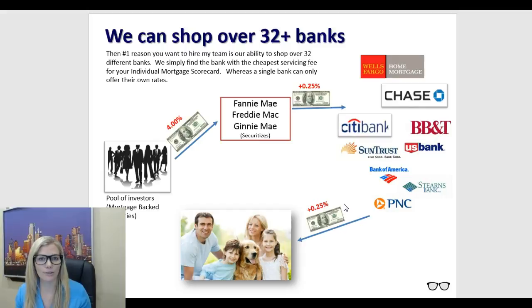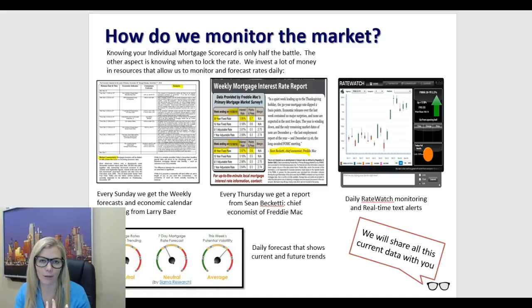My business is 100% based off referral of mouth. You don't see me advertised on billboards or on commercials or anything like that. If I help my clients have a smooth transaction and find them the lowest interest rate, then they refer their friends and family to us. And so my number one job is to find the lowest interest rate, which is why I invest. Number one, I invested in becoming a certified mortgage planner. And number two, because I'm a certified mortgage planner, I have access to these tools and the software programs that allows me to monitor what's going on in our market, which in turn says what is causing our bonds to go up and down.